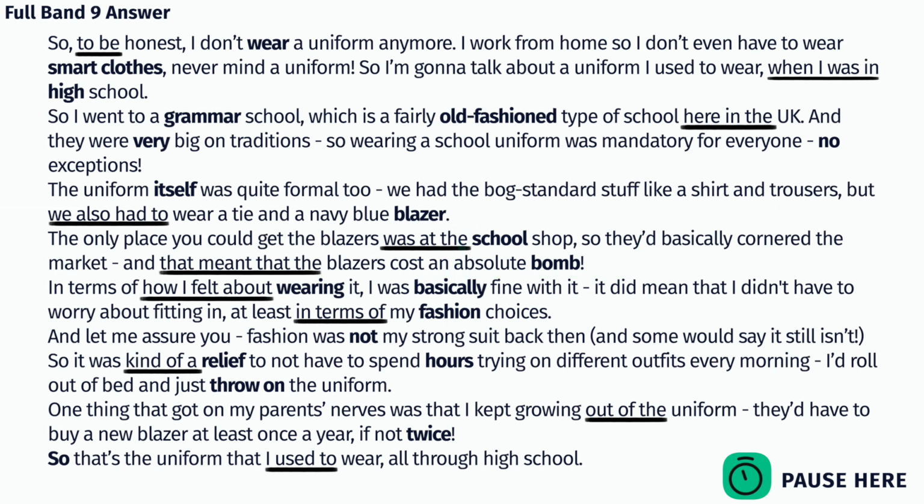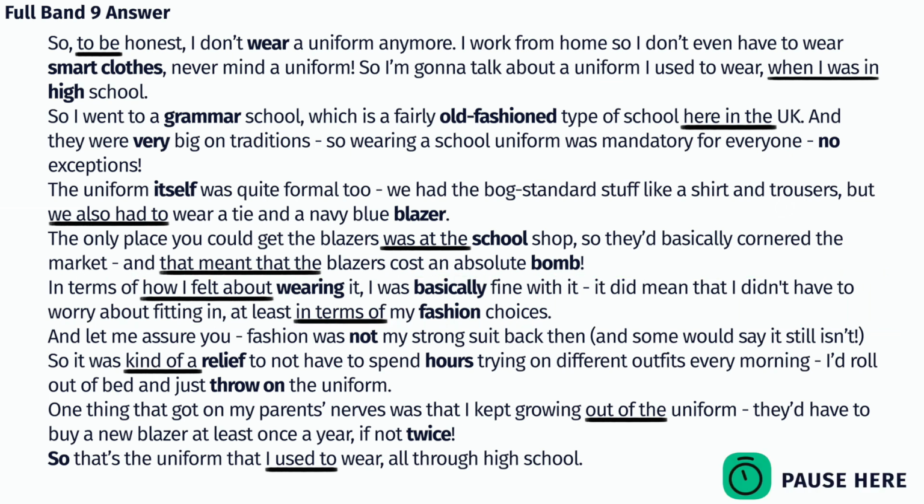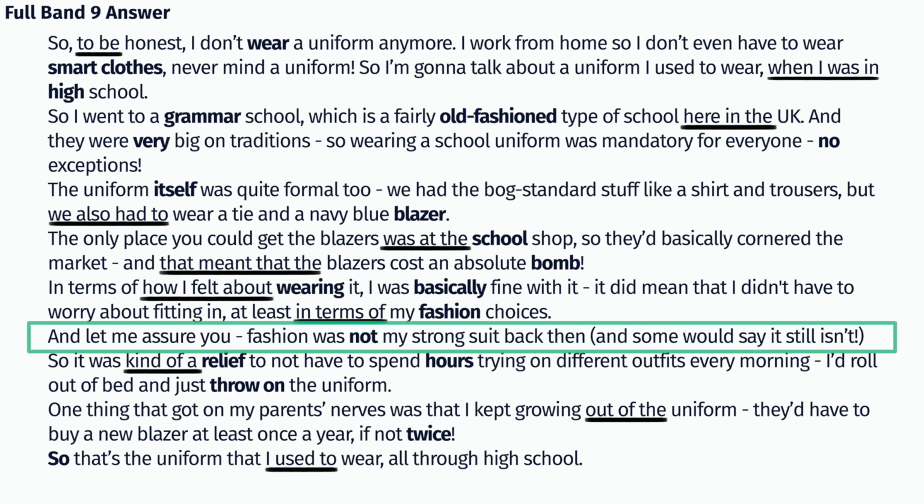Okay, let's continue. In terms of how I felt about wearing it, I was basically fine with it. It did mean that I didn't have to worry about fitting in, at least in terms of my fashion choices. Okay, and let me assure you, fashion was not my strong suit back then, and some would say it still isn't.